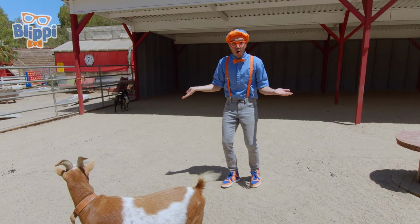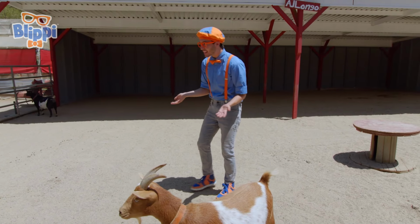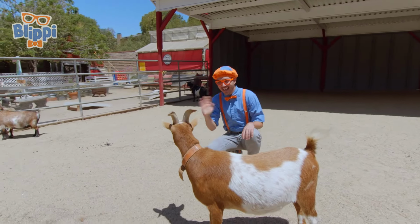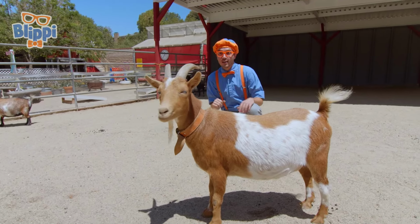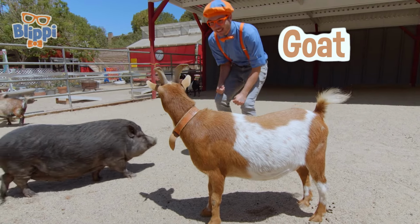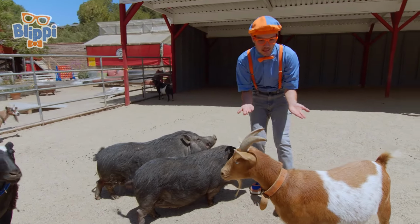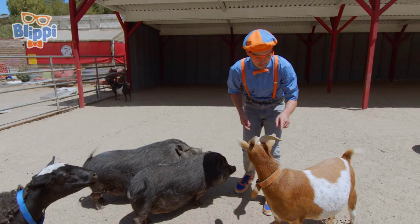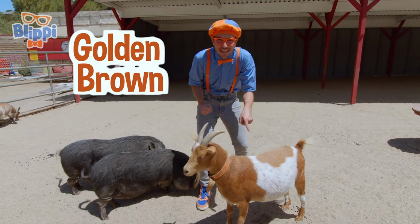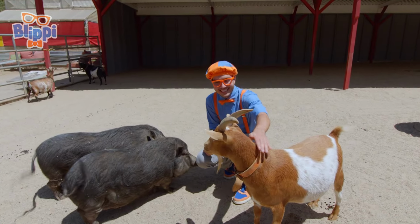Hey! Whoa! Look at where I am! Inside the pen with all the animals. There's so many different kinds. And look, it's Sunny. Hello, Sunny. Sunny is a goat. I love goats. They're so cool. Whoa. Hello. And Sunny is two colors. Look, the color golden brown and color white. Yeah. Sunny is a really good goat.